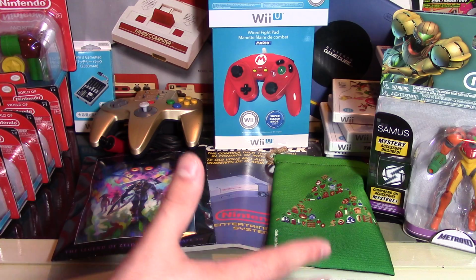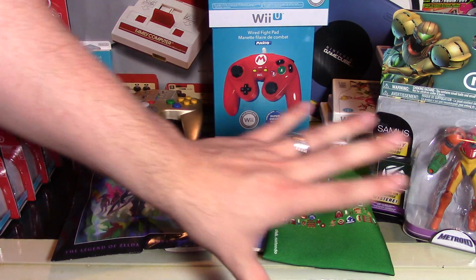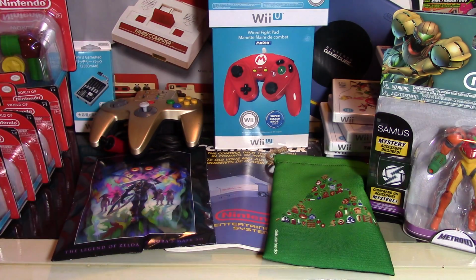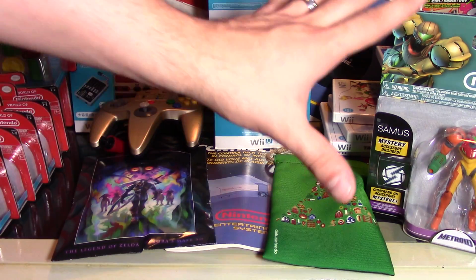Holy cow, what a massive hoard of stuff. There's so many things here. If you were asking how much I spent on everything, keep in mind this is over the past several months, and it's definitely over $500 probably for everything all in. Probably that would be my approximate.